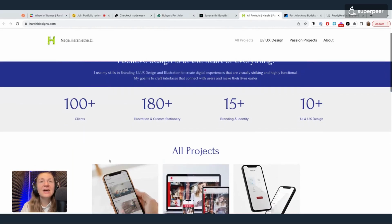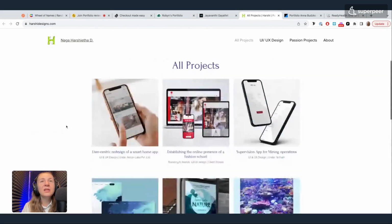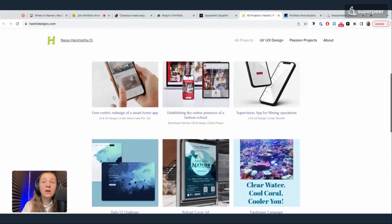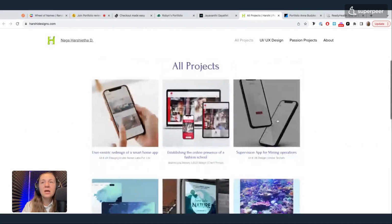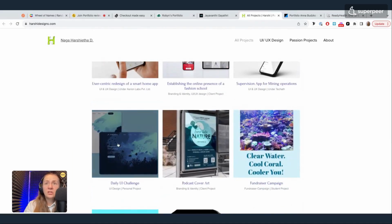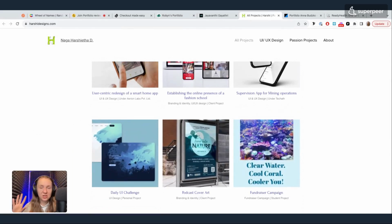So yeah. Okay, projects. I can immediately see from even your high level preview, you have very different projects. You have here web design, here app design, here are some banners, here's a UI challenge, here is a fundraiser, all very different positioning. I don't know.